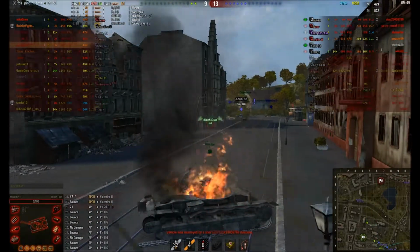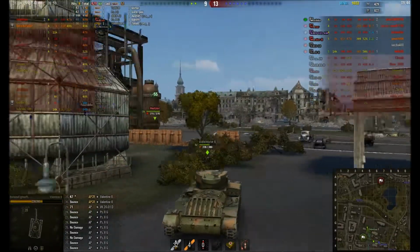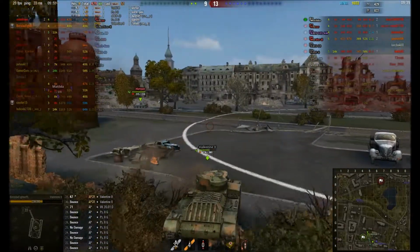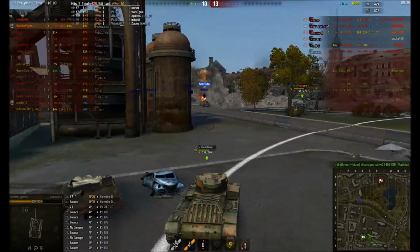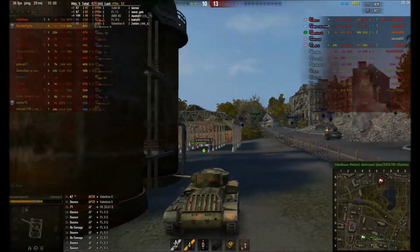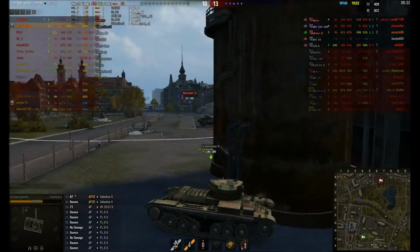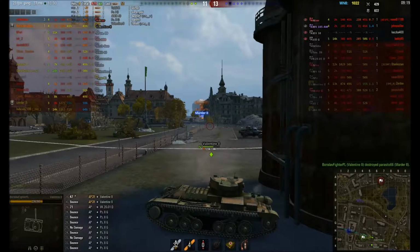Yeah, the air mix. So what have we got left? We've got our other Valentine II. It's an interesting matchup this. We've got Valentine II against a Matilda 4, and the Hetzer. Hetzer's a very powerful tank. Very powerful indeed. Valentine's coming round. Matilda's coming round. Nice shot. So this is going very.